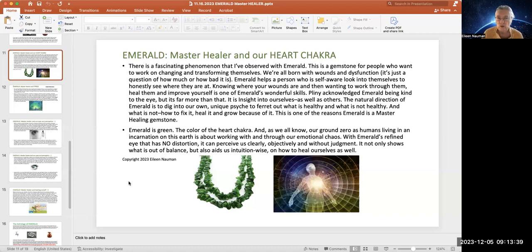Knowing where your wounds are and then wanting to work through them, heal them, and improve yourself is one of emerald's wonderful skills. Pliny acknowledged emerald being kind to the eye, but it's far more than that. It is insight, symbolically, into ourselves, as well as insight into other people. The natural direction of emerald is to dig into our own unique psyche, to ferret out what is healthy in there and what is not healthy and is a wound within us. And it's actually stopping us from being whole or being all that we could be.